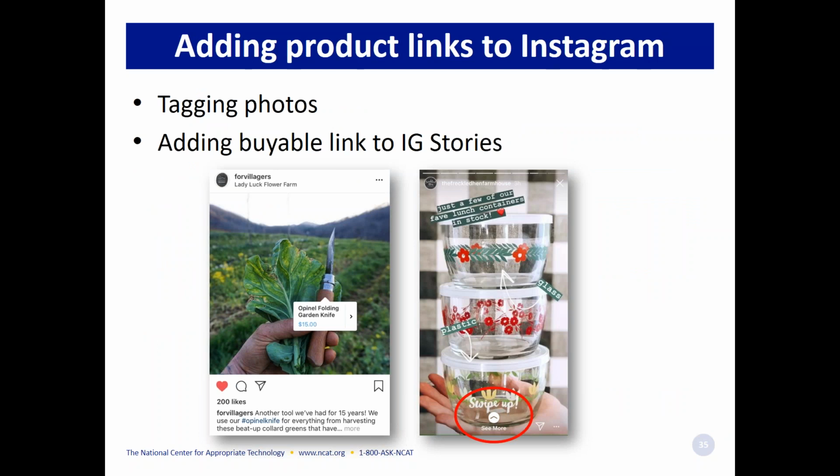And what that looks like is you either have a buyable tag. So you have a photo with some of your farm products. When someone clicks on that photo, that tag will expand, showing them what the product is and how much it costs. They can click on that and then buy the product. But you can also add a buyable link to Instagram stories, and this is something that Lauren was talking about, having a link on your Instagram stories. That buyable link can be a link to a product, so it could link to your e-commerce site for them to buy a product from you or sign up for a CSA share. But you could also add a link just to your farm website. You could add a link for people to sign up for your e-newsletter. So there are a lot of capabilities there, and all of that is unlocked by having a business profile on Instagram. Next slide.